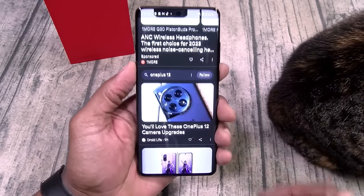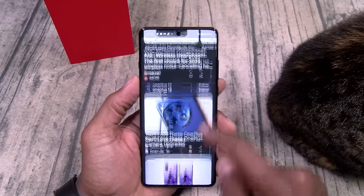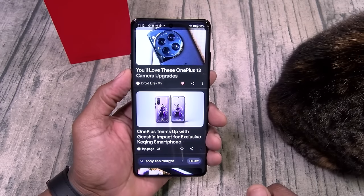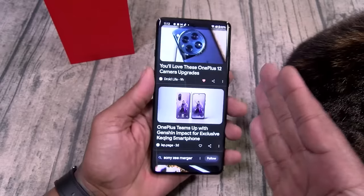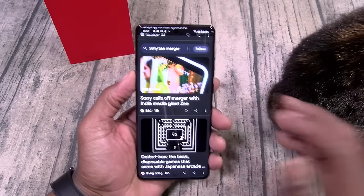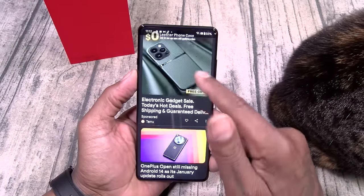Okay, you'll love the OnePlus 12 camera upgrades. Yes, you will. Shout out to Droid Life. Okay, OnePlus teams up with Genshin Impact for an exclusive Keqing smartphone. Keqing? Did I spell that right? Yo, y'all anime cats, don't be coming for my neck. I don't know the anime. All right, so let's see. Lenovo, okay. Leather phone cases.